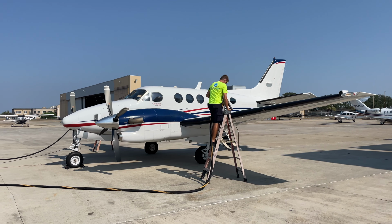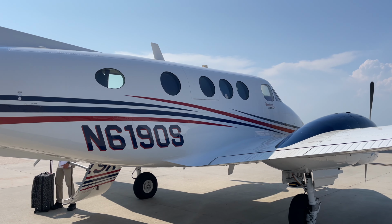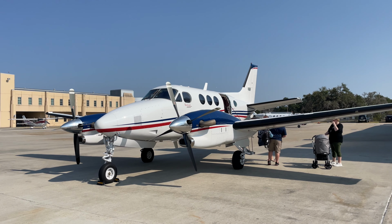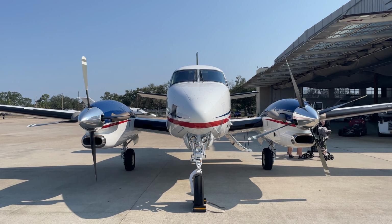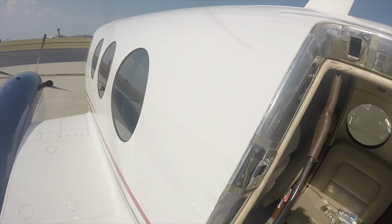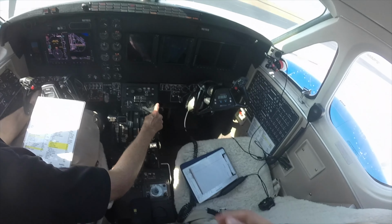Today we are doing an amazing flight. We are flying from New Orleans to Denton, Texas, and this is a Veterans Airlift flight, but it's a little bit different because we are bringing a child who has neuroblastoma, part of a two-leg trip to Boston. We are taking them from New Orleans to Denton, and the next pilot will take them from Denton to Boston. So enjoy.